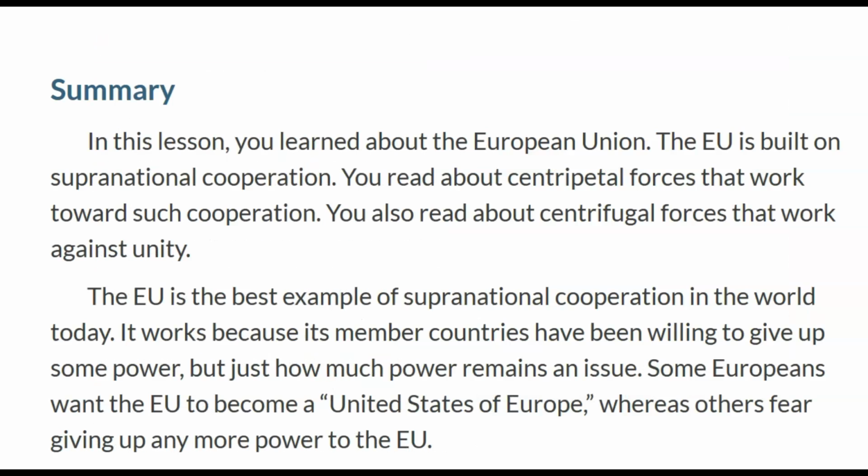In this lesson, we learned about the European Union. The EU is built on supranational cooperation. You read about centripetal forces that work towards such cooperation, but you also read about centrifugal forces that work against unity. The EU is the best example of supranational cooperation in the world today.